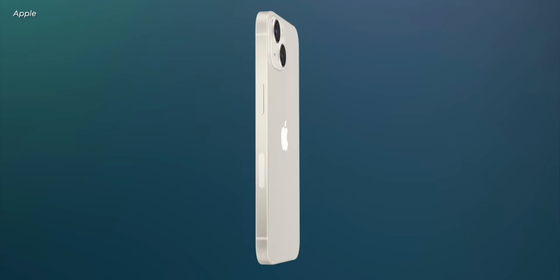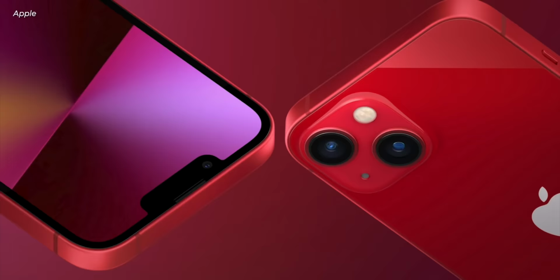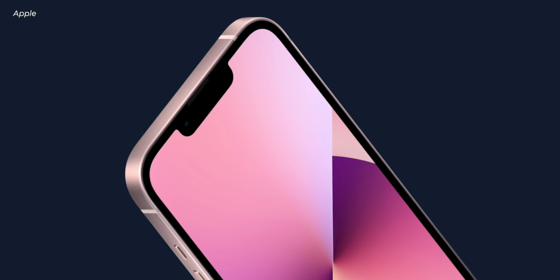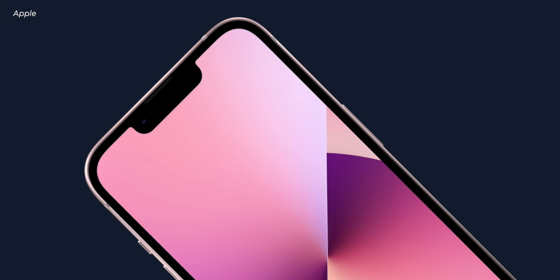So the iPhone 13 line is here after months of rumors and leaks. It is finally official, and there is a ton of new things, including some killer features that I think we've been waiting for years. I know I have. So here are my top 5 favorite things about the iPhone 13s, iPhone 13 Pros. So I'm gonna jump right in.